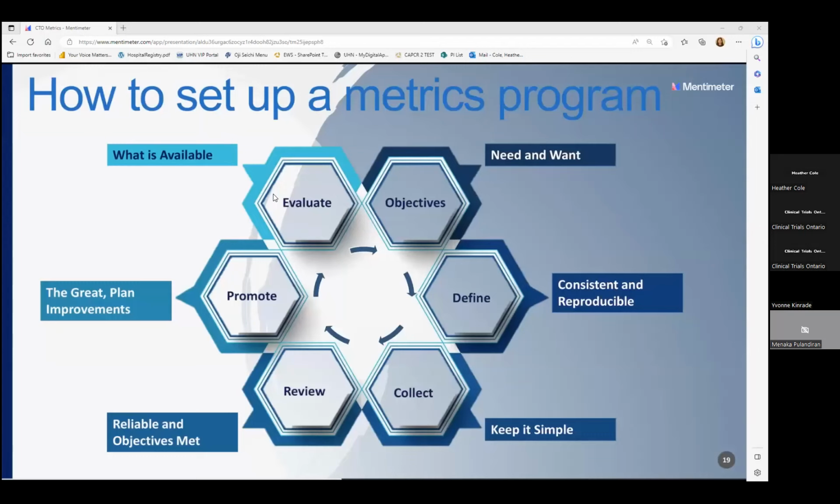Okay, and this is just a recap of how to set up a metrics program. So again, starting with evaluating what's already available, defining your objectives, what you need and what you want, okay, and creating a plan for what you want, defining and making sure that everything that you're defining allows for consistent and reproducible metrics, starting the collection process, keeping it simple to start in order to get buy-in and really to test your methods, reviewing how things went, making sure that, again, the data was reliable, the accuracy is there, your objectives are being met, and making any changes or tweaks that are needed. And then really starting to promote those metrics that you have been collecting, promote the great plan for improvements, and then keep reassessing.